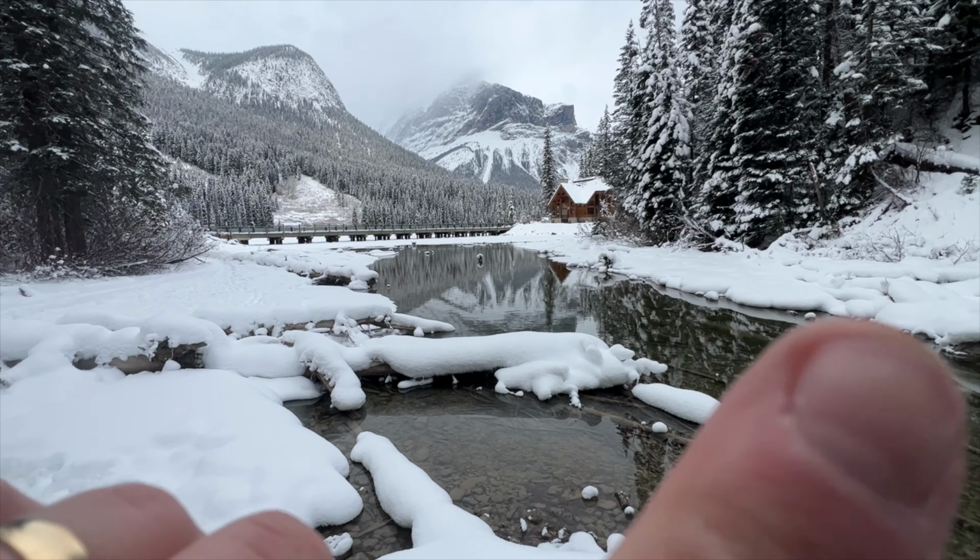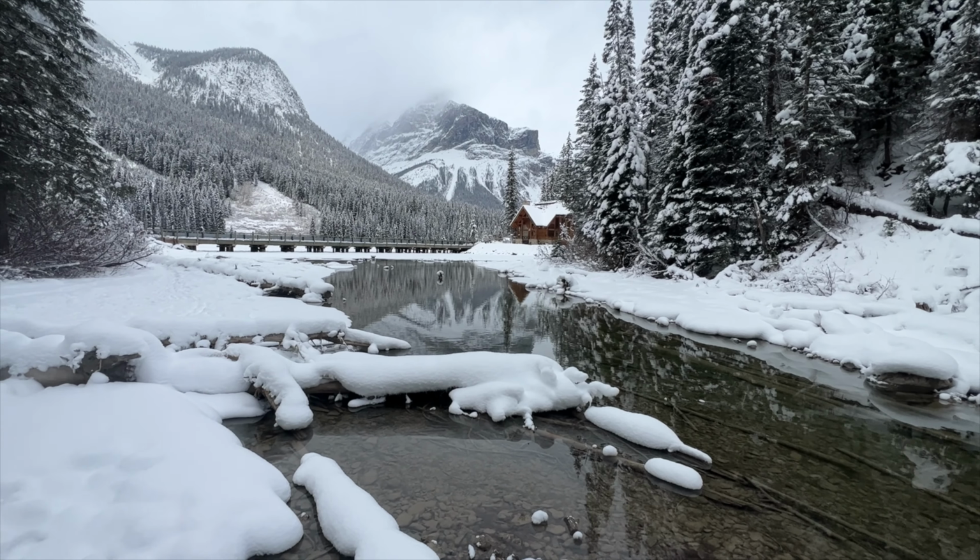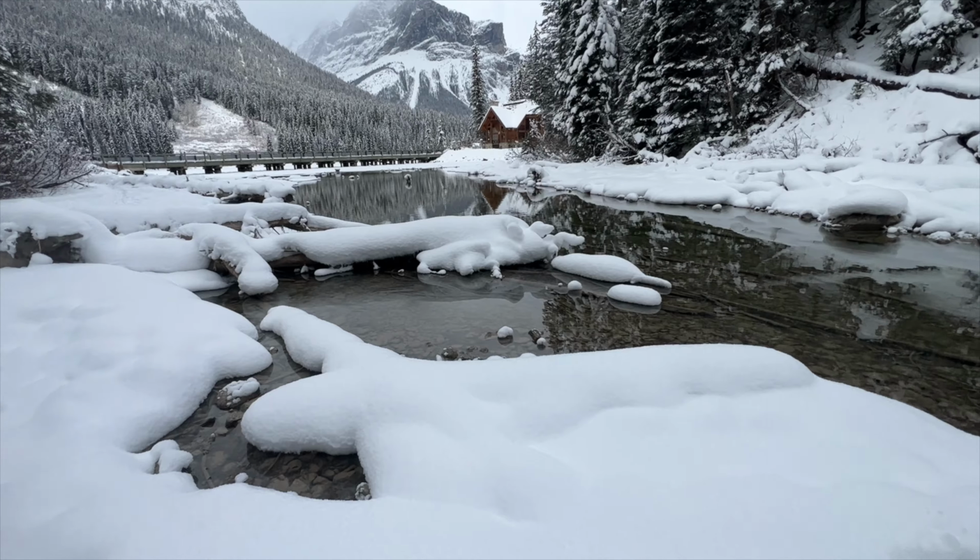And once I find a visual interest in my foreground, it's my job to move my camera around until everything that I want to get in frame is in frame. Maybe I've got an interesting reflection of the mountain over here, which I wouldn't really have at a low angle.